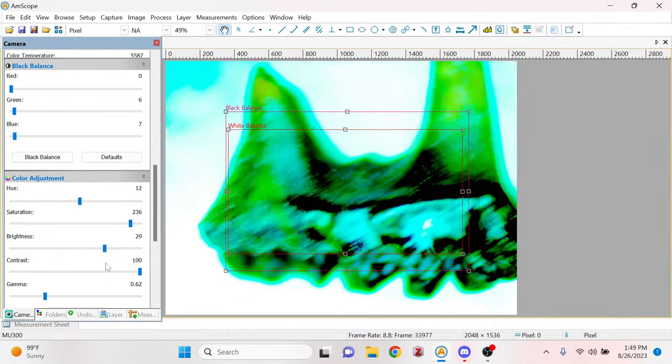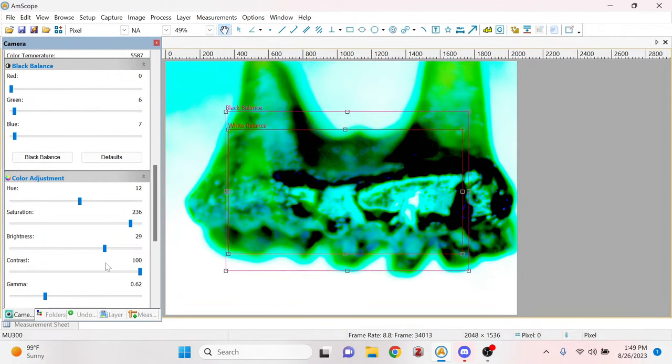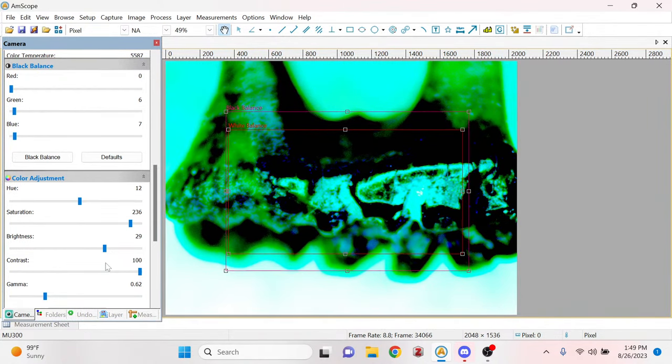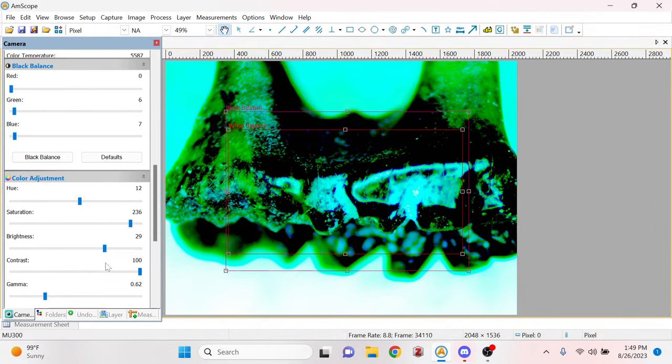And I'm just having a good time looking at neon multituberculate teeth under the microscope. Isn't that cool? Yeah, check that out.